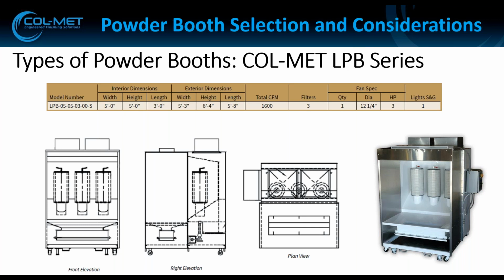This is our lab booth. It's a good little booth, solidly made, and it can even have small conveyor openings in it if you wanted to run a conveyor through it. It's mainly used for running lab operations of very, very small parts operations that you don't want to change color in another booth to run a small series of parts through.